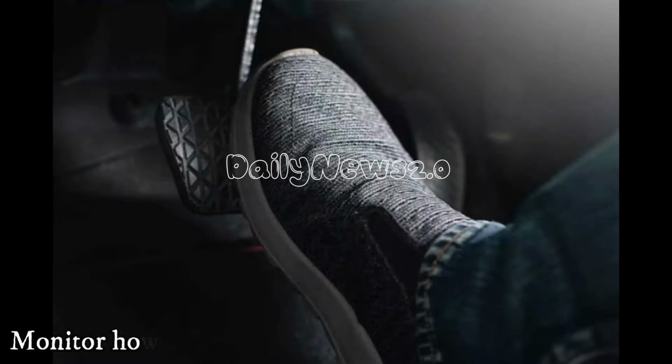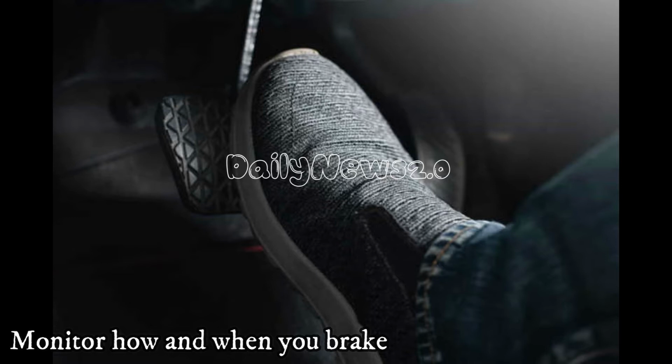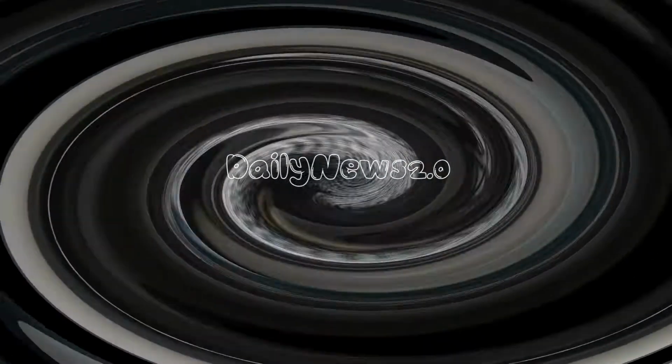Monitor how and when you brake. Understand when to use the brakes efficiently. Excessive braking is another way of wasting gas. Instead, decelerate where safe and practical to do so.